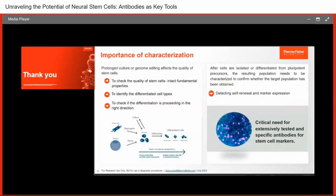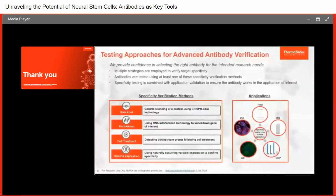Now, considering all of these, there's a critical need for extensively tested and specific antibodies for stem cell markers. Now, how do we know if our antibodies are well tested? How do we check if it works in the application that we are planning to perform? So we at Thermo Fisher have certain testing approaches for advanced verification of our antibodies, which builds confidence in selecting the right antibody for the intended research need.